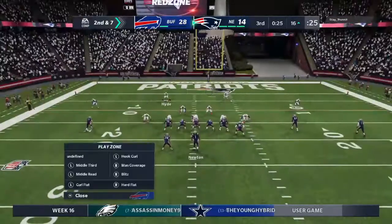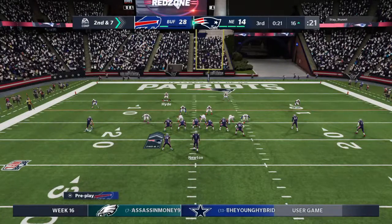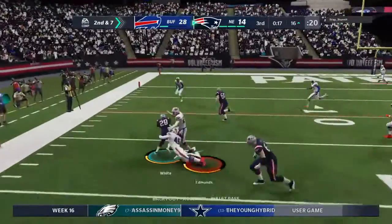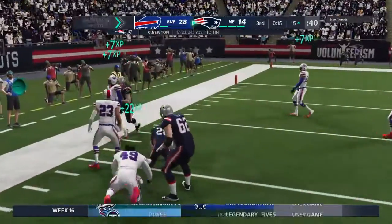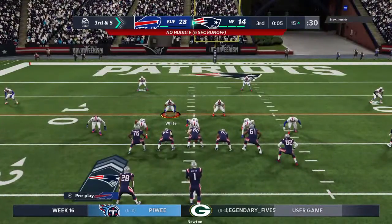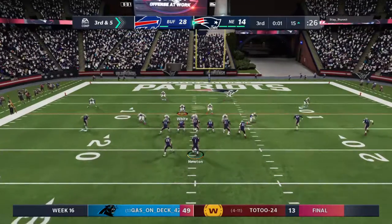3 yards on that last carry. Here's 2nd and 7. Throwing is Newton. Now they set up the screen. That's complete. A minimal gain there on the 8th play of the drive. James White. It's a gain of 2. Brings up 3rd and 5.